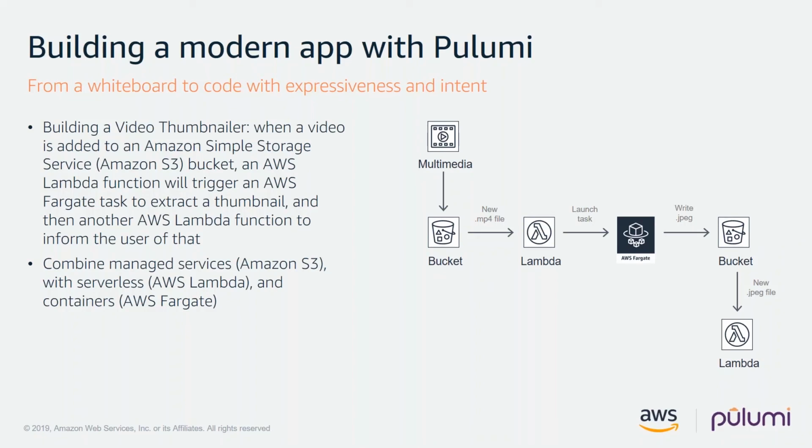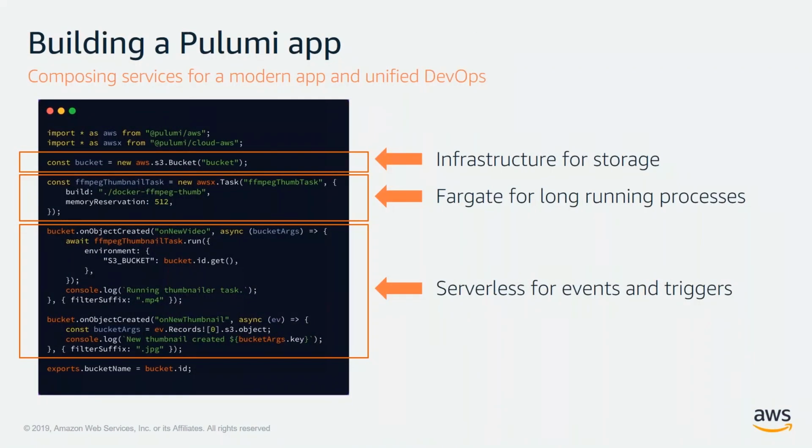With Pulumi, we really aim to make it easy to build and deploy an architecture using AWS as easily as it is to whiteboard it. So let's take a look at the code. Okay, note here that it's just a couple dozen lines of code, and I can manage my serverless, my containers, and my infrastructure all in one consistent API.